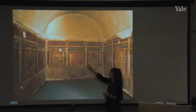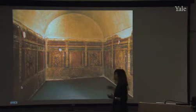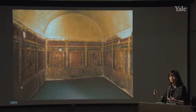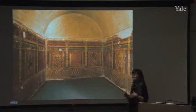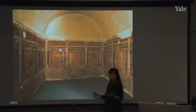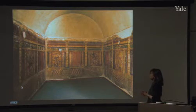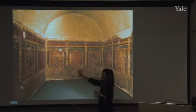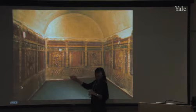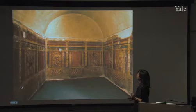Look also at what they've done by adding columns that stand on bases, this colonnade that seems to encircle the room the way a peristyle encircles a garden court. This introduction of columnar architecture is clearly under the influence of Greek architecture and clearly commensurate with what they're doing in temple architecture, in sanctuary architecture, and also in house architecture. So we see those columns, and it looks as if those columns are resting on bases that are represented as if they're receding into the background. The artist has paid a lot of attention to trying to render them perspectively.